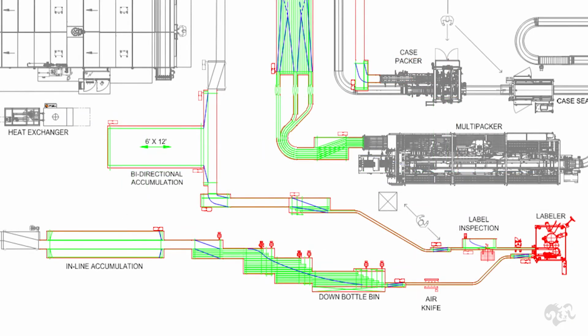So the next area we want to talk about a little bit is accumulation. On this drawing, we've showed an inline accumulator and a bidirectional accumulator. They can pretty much be used interchangeably, but it should be noted that the inline accumulator is a little more first in, first out. It's not guaranteed, but it's more first in, first out than a bidirectional table. A bidirectional table guarantees you that you have first in, last out.